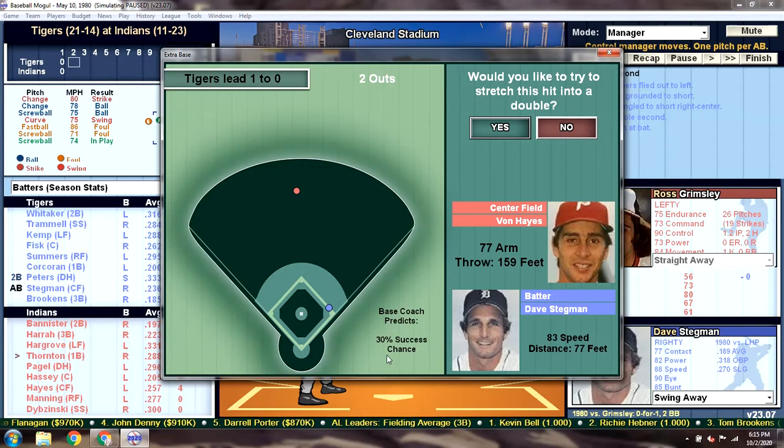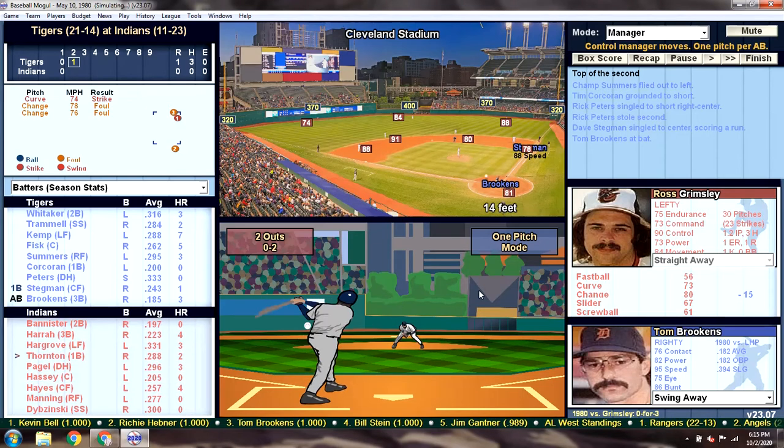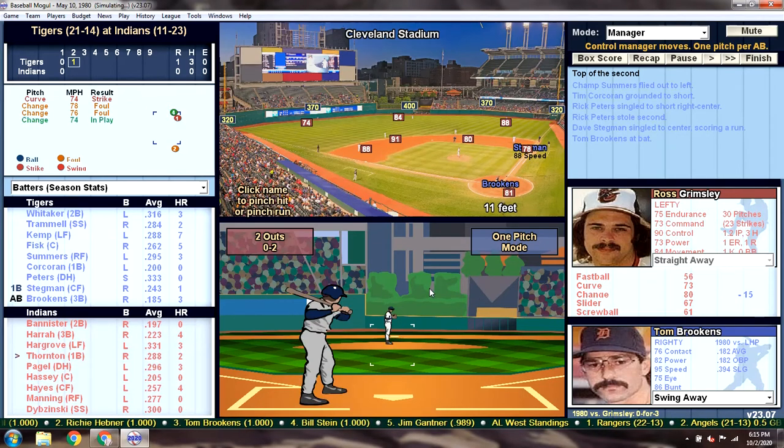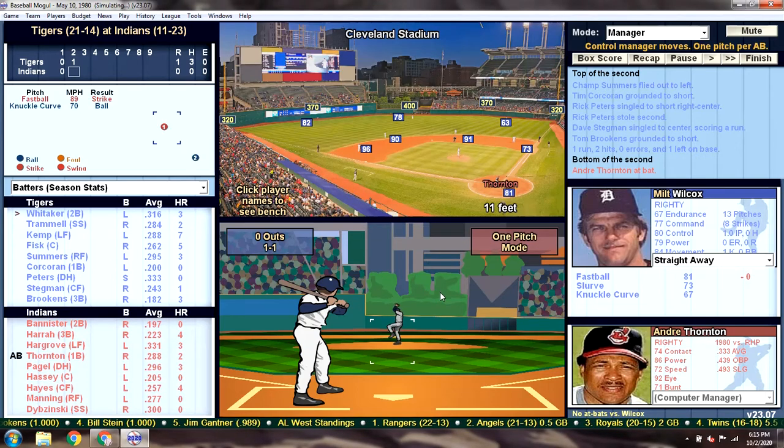Do I want to stretch it into a double? I do not. Von Hayes' arm is not particularly good in this game, but he had a really good arm, if I remember right, in the majors. But we'll be satisfied with the base hit, which knocks in the first run. And we'll give a chance to Brookins, who was the hero of yesterday's game, with the walk-off home run in the 11th inning. If you haven't watched that game, spoiler alert, but otherwise, it was a lot of fun, and the score went back and forth a couple of times, so well worth watching.